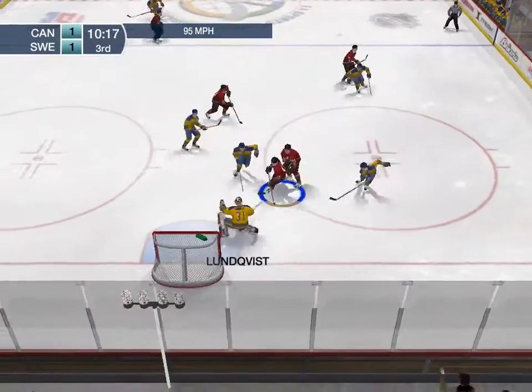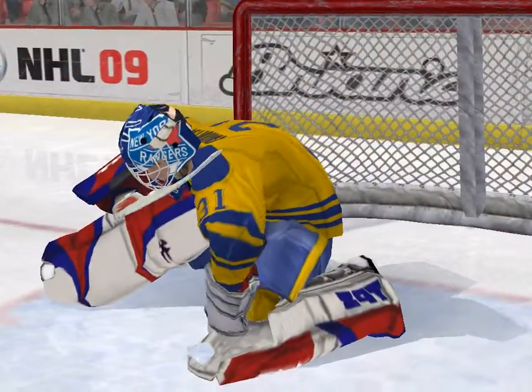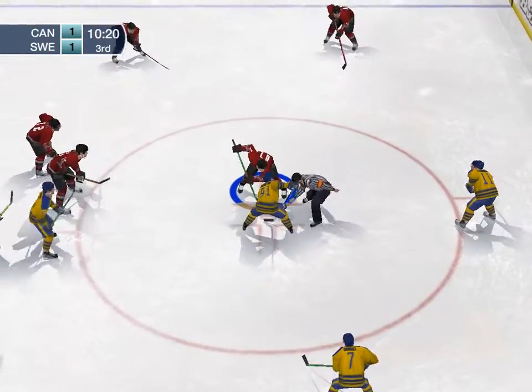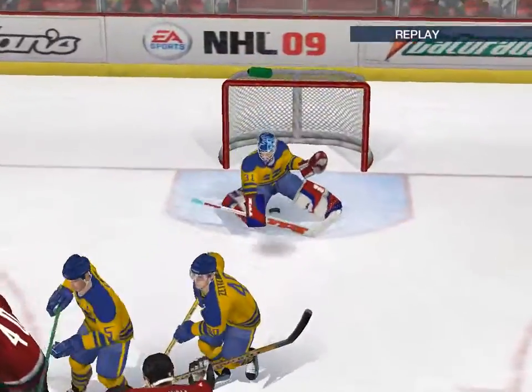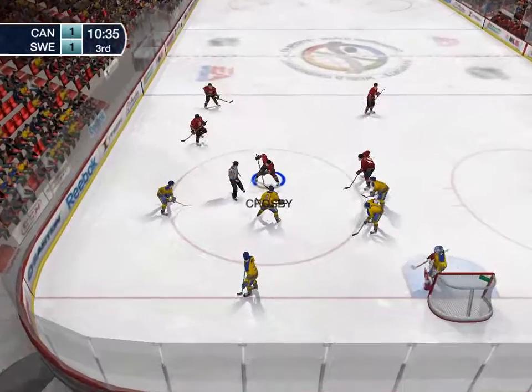Here comes Crosby. Job to keep the puck out of the net. He was razor sharp there. About to drop the puck. Ooh, quick shot. Because it was a backhand, he couldn't get enough strength on it, and that allowed the blocker's save. We're ready for the faceoff.